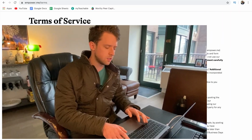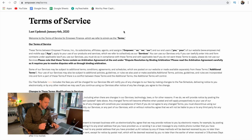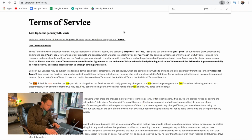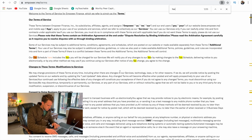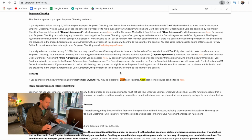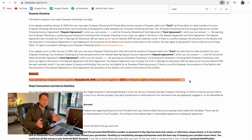So I went on here to their website, to the terms of service, to see exactly what's going on here. If we scroll down here, let's just do Control F for cashback, actually. Okay, so here we go, rewards. This is right on the Empower Terms of Service. If you opened your Empower checking before November 21st of 2019, you may be eligible for cashback rewards. So maybe eligible. They should just say you're still eligible.